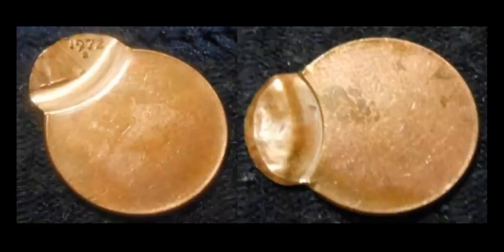Most collectors that do collect into this are looking to complete maybe a date set. You know, maybe they're doing the entire Memorial-back run of the Lincoln cents, and they just need an example. Now, this one right here is probably toward your top end because of how far off-center it is, and you have that full date. In addition, it's a San Francisco minted coin, which you don't see too many off-center struck coins hailing from the San Francisco Mint. So this one has a lot going for it.